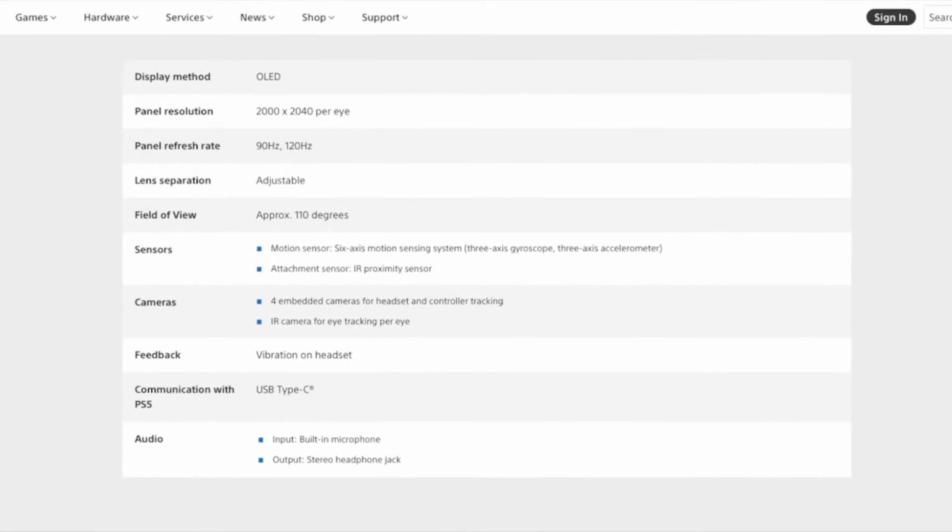And the bit that stands out the most to me is the panel refresh rate. I've got a feeling that most games are going to be 90Hz. That's Sony's probably required minimum. And your mini games like the Horizon one will probably be 120. There's a lot of lovely sensors in it. And communication with the PS5, the USB Type-C at the front.